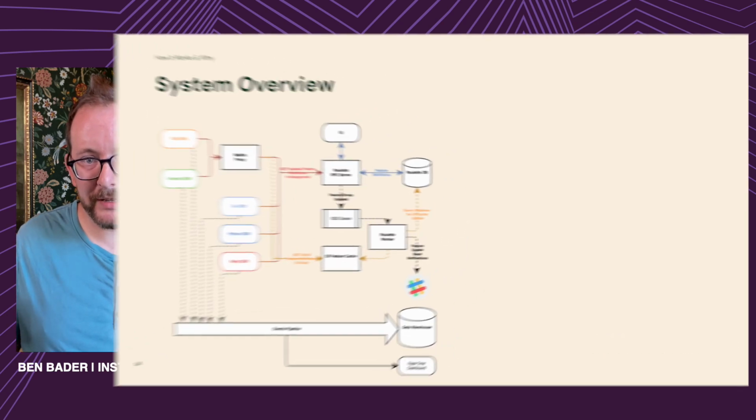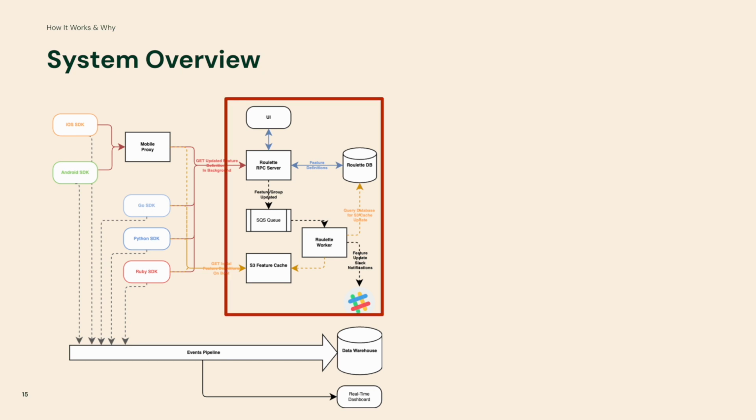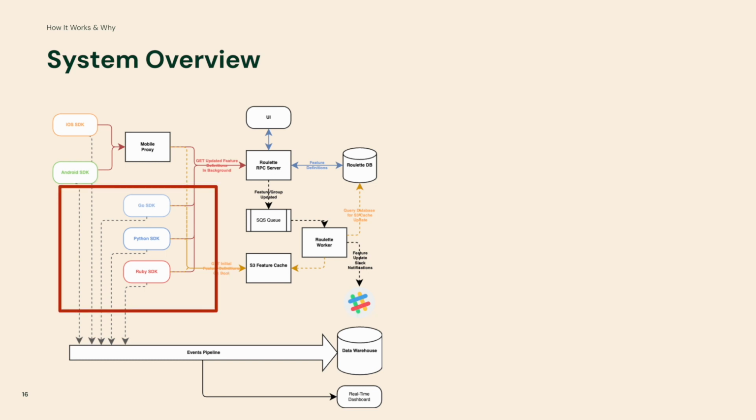What does it look like? It looks like this. This diagram shows all of the major components of Roulette as it exists today at Instacart. Up here is a database-backed RPC service. It has a small number of components that do a small number of things. It's basically a very simple wrapper around our source of truth, which is a single Postgres database that holds all experiment definitions, past and present. The key thing about that is that it's append only, which will be a little important later.